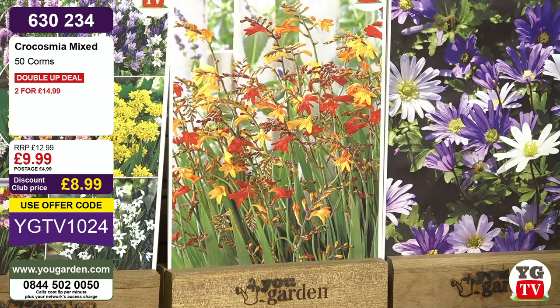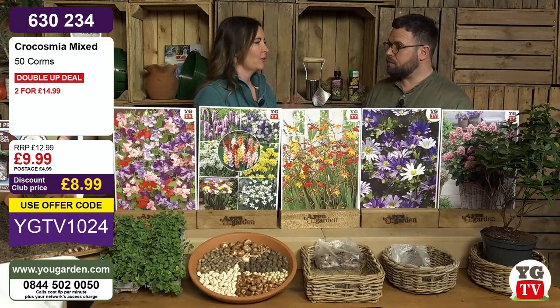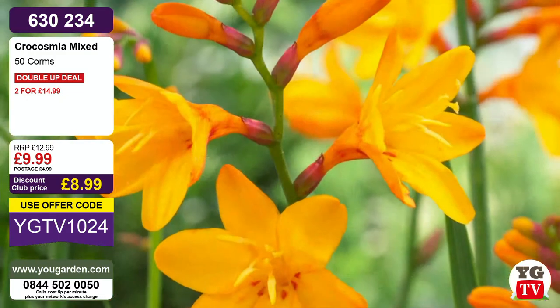Being a South African native, you kind of think, oh, maybe this is going to need a bit of protection, best grown in a pot so I can move it indoors. Not a problem at all. This is winter hardy and ridiculously winter hardy as well. We are talking probably down to minus 10, minus 20 on these, which I just think is crazy for something that's a South African native.